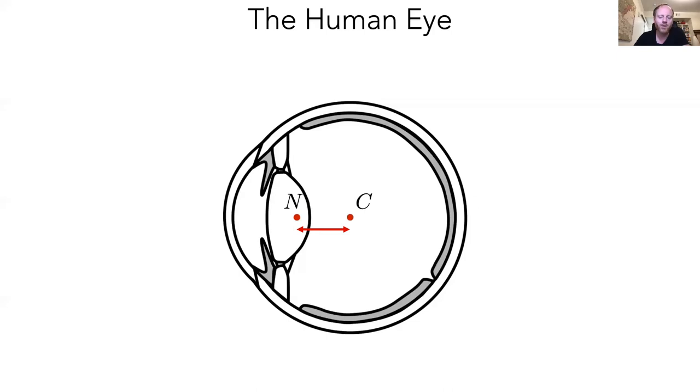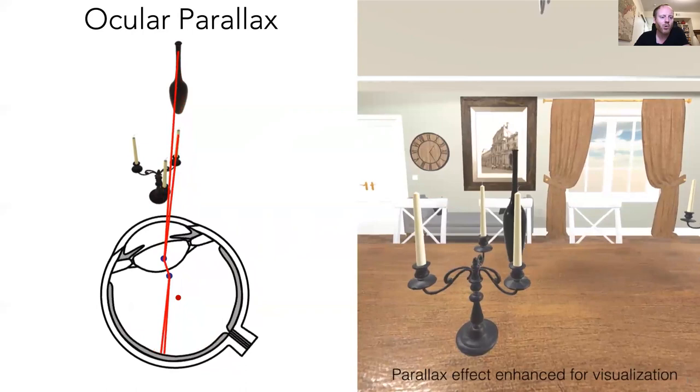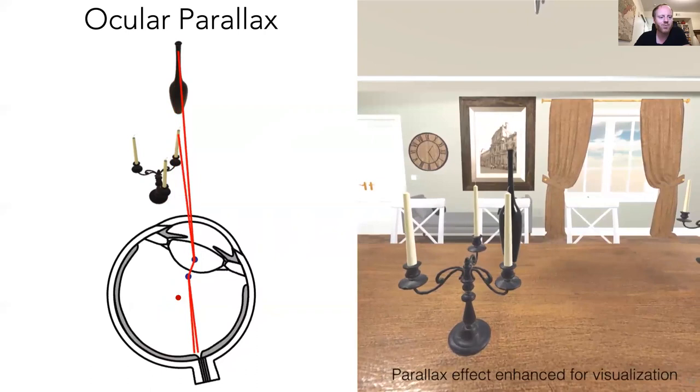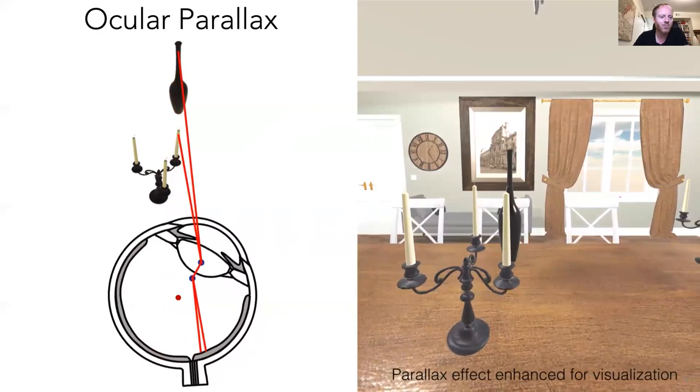Now, how does it matter that there is this offset? Well, as we look around a scene, our eye rotates in the eyeball, and because it rotates around the center of rotation and not around the center of projection, the center of projection actually shifts with the rotation of the eyeball. That creates a very small amount of parallax, a depth-dependent shift of the scene that is known in the vision science community as ocular parallax. So there's a small amount of shift of these objects as we look around.